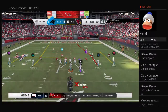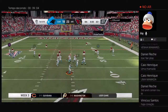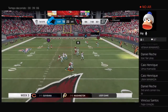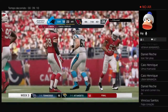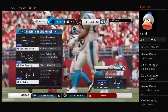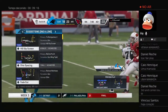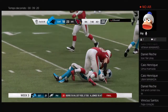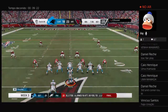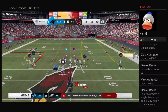So 1st and 10 now from the 30. First down, Murray. And down he goes. They sack him back right around the 41-yard line. And plays like that really hurt play calling. They had a really nice gain on the previous play, but gave about half the yardage back on the sack. Excellent pressure up front. Nowhere to go with the football. Down he goes.